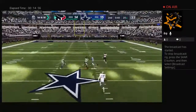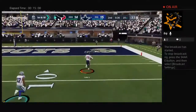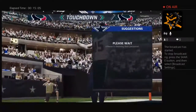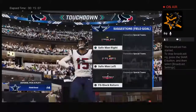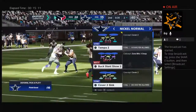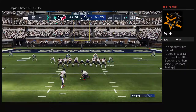He's letting this one go for... Oh, this is taken in. It's complete. Past the 20. And he's in. Touchdown, Houston. Will Fuller. 2 catches, 2 touchdowns here so far. And the Texans have retaken the lead. Fairbairn lining up for the extra point.